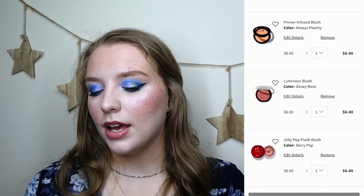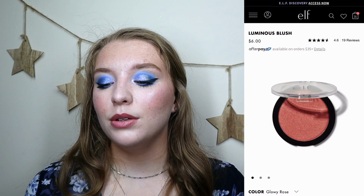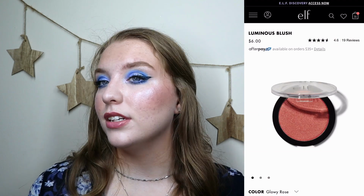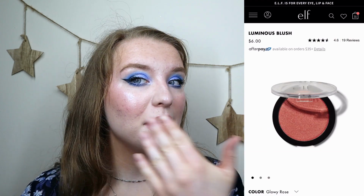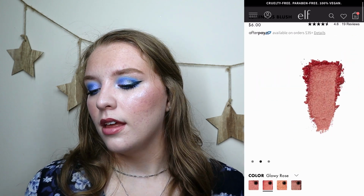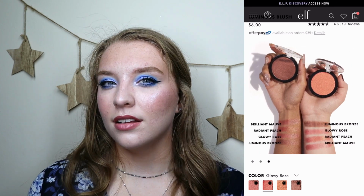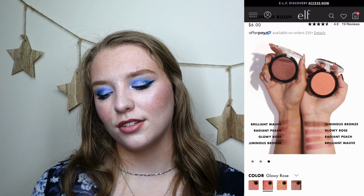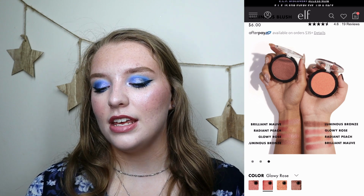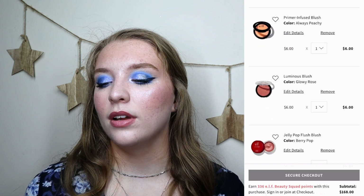Kind of along the same lines, I grabbed the Luminous Glow Blush in Glowy Rose. I really want to try these. I am all about the glowy cheeks. I mean, can you see what's going on my cheeks right now? I'm super into glowy cheeks right now, and I just thought this shade was a little bit more unique to my collection. In the pan it looked really deep. I guess in the swatch it looks kind of deep too, but out of the few in there, I thought that was going to be the most unique to my collection, so I threw that one into my bag as well.